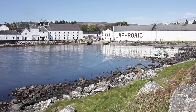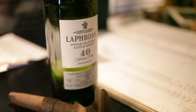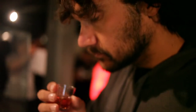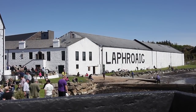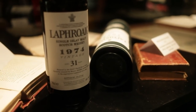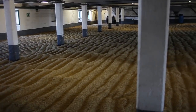Our first visit is Laphroaig Distillery. It was built in 1815 and now employs 20 people to produce over 2 million litres a year. Laphroaig is famous for its very special taste of peat, smoke and seaweed. The most common is a 10-year-old, but there are also 15, 18 and 25-year-old Laphroaigs and limited editions. And here we are for one very interesting visit.